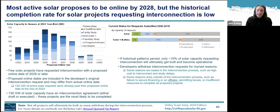Some of them are tied to the interconnection process itself, for example, high cost to interconnect. But others are really unrelated. For example, a project might fail to find an off-taker or secure permitting and withdraw for those reasons.